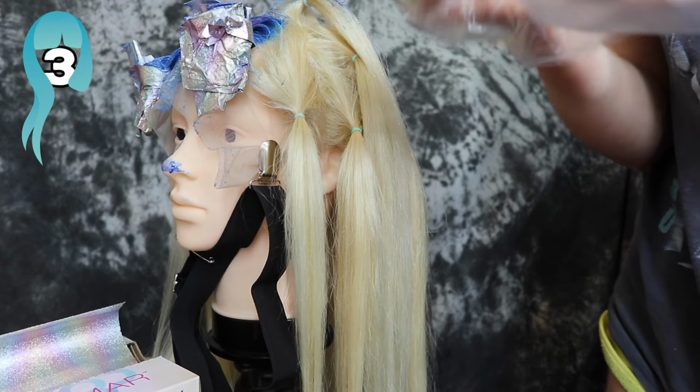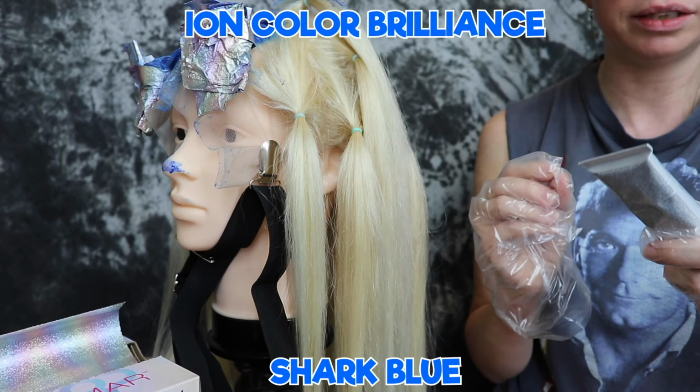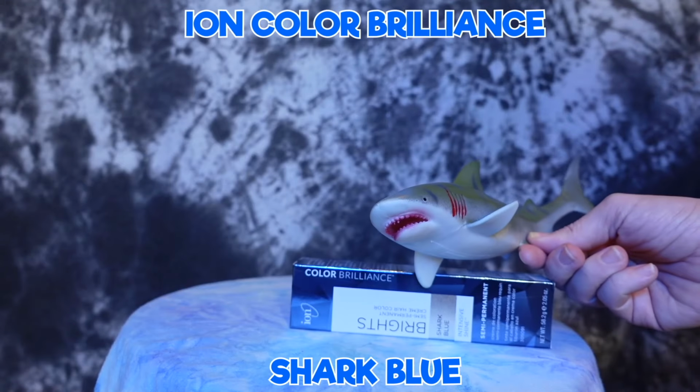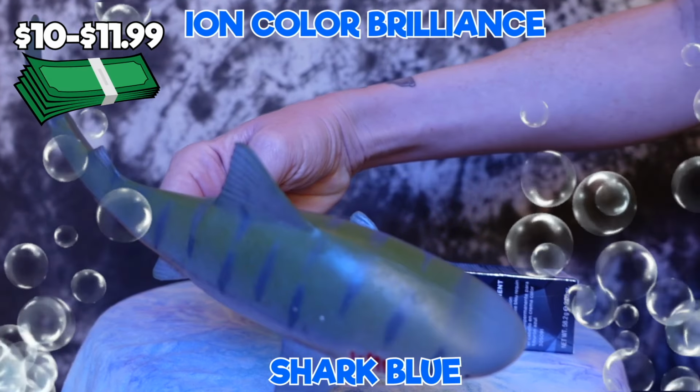Up next is the Ion Color Brilliance Bright. I'm also very excited for this one because it's called Shark Blue. So this one was, I swear I paid $10 for it, but now it says it's $11.99.